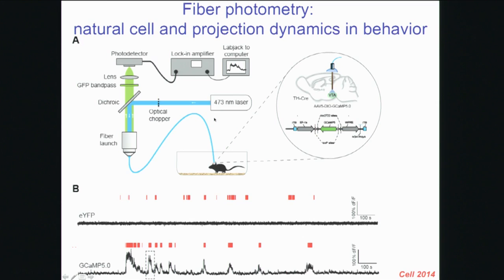It's a small signal, and you've got a freely moving animal, a lot of artifacts that are possibly going to be present, fiber bending and so on. And so there, what's described are a number of tricks, including a lock-in amplifier that helps make the signal cleaner and more robust and helps exclude sources of noise.